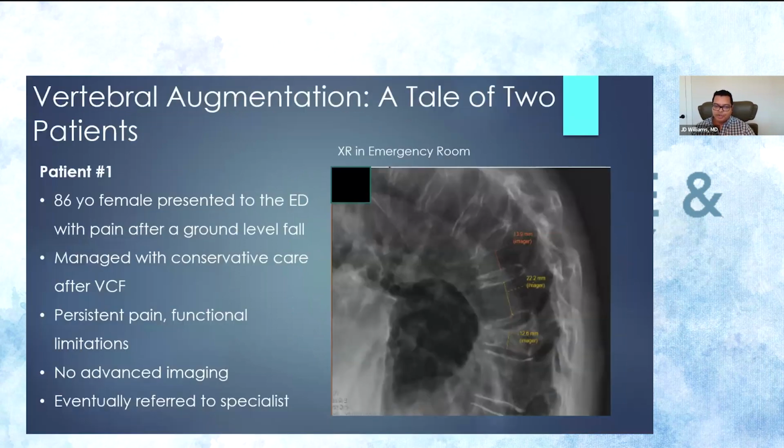Rather than keep droning on about why this is such a great procedure, I thought I'd set the stage with two quick case studies, a tale of two patients. The first patient is an 86-year-old female. She had a classic story for compression fracture: a ground level fall, significant functional impairments, and she was managed with conservative care. She had persistent pain despite months and months of conservative care. Nobody got any advanced imaging. They left her with bracing, analgesics, and bed rest.